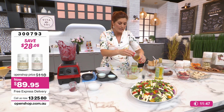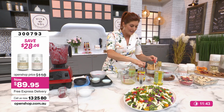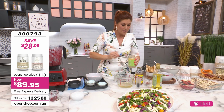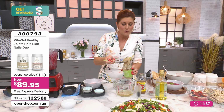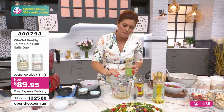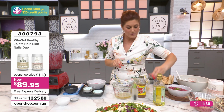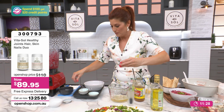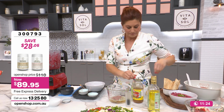And the infinity is that beautiful sweetness to add with the acid and the sweetness again from the tahini, and then of course the little bit of salt is going to be in the feta in the salad, so it's going to balance out those flavours beautifully. A little bit of tahini paste there, and the infinity. Oh, I need my spoon there. The infinity, there we go, and the lemon.